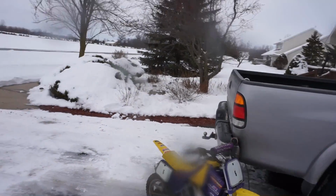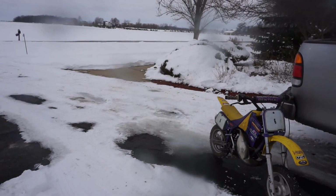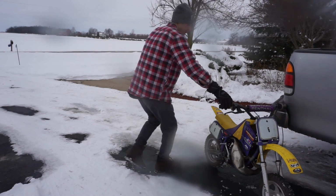Bike out for comparison. I'm just gonna stand next to it quick so you guys can see how big this thing is.